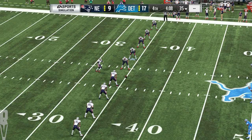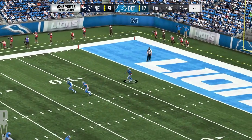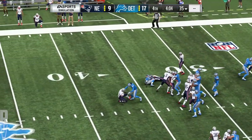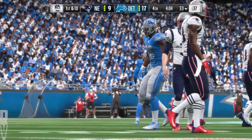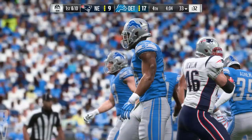Gostkowski now converted for three. Now he'll kick this one away. On the return, Dwayne Washington. And a good effort on the return there. Gets him across the 30 to the 33-yard line. And Detroit getting set to go now. They're holding on right now to that slim advantage in a one-score game.